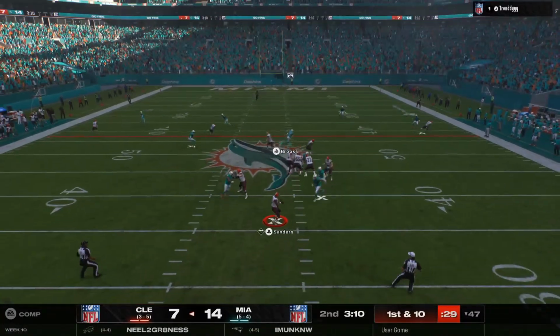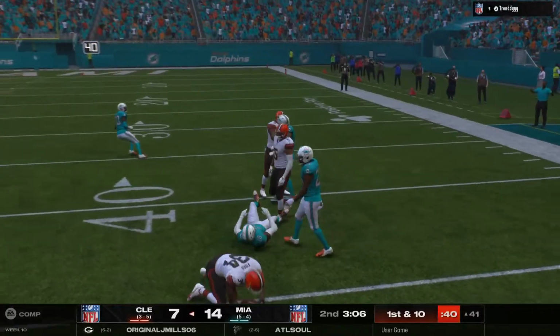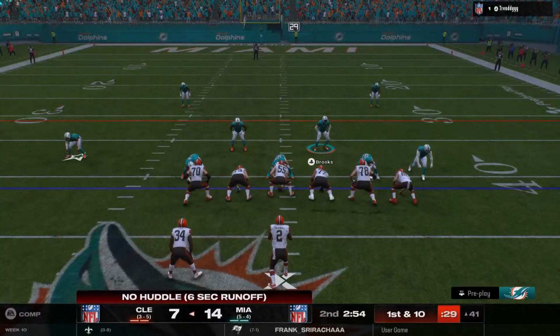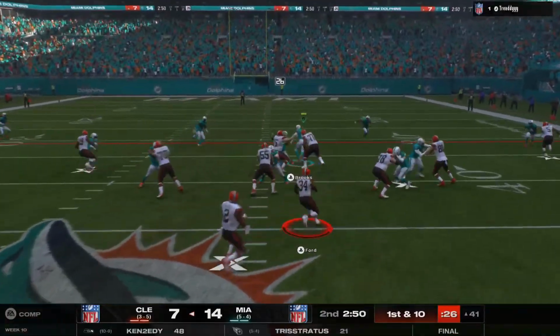Back to throw now on first down. He finds his man, complete. It's 4, and taking it across midfield and just shy of the 40. So now 1st and 10 as they've crossed into Miami territory at the 41.